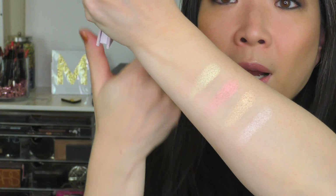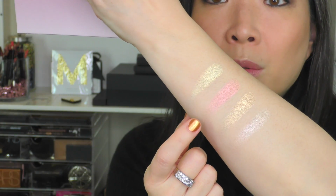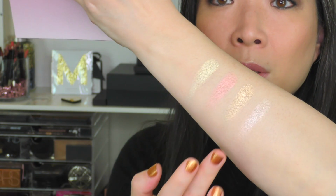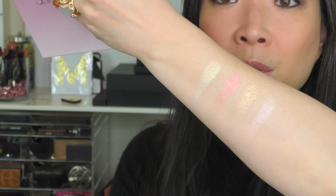So let me swatch these for you. So here are the 4 highlighter shades: Marshmallow, Gumdrop, Butterscotch, Starburst. Yeah, I'm excited for that Starburst. That looks really pretty. And then I picked up an Anastasia Beverly Hills Brow Definer. This is actually for my mom, so I'm going to be giving this to her. She's in shade medium brown, if you're interested.